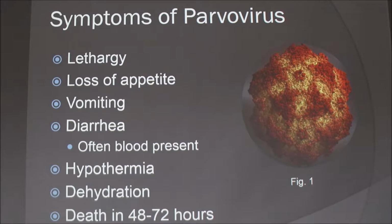So symptoms of parvovirus are typically lethargy, loss of appetite, hypothermia or low body temperature, dehydration, and then the telltale signs are usually vomiting and diarrhea, the diarrhea often having blood present in it. If not treated, death can ensue in 48 to 72 hours.